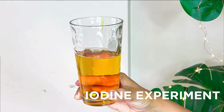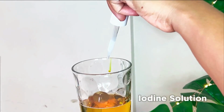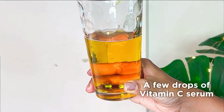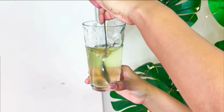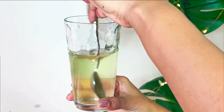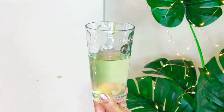And to show you how effectively it works on dark spots and dullness, let's quickly do a fun experiment. So here I have a diluted solution of iodine, and to this let's add a few drops of Garnier Bright Complete Vitamin C Serum. Give it a little stir and see how the dark solution turned white. This represents the neutralization of its oxidative action. You can also try this experiment at home to check the results for yourself.